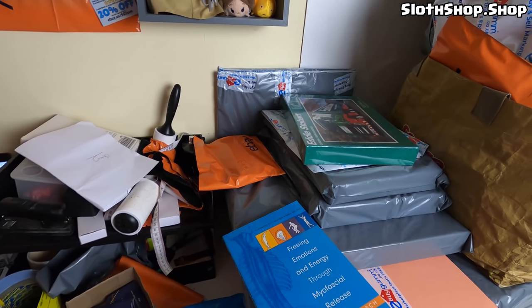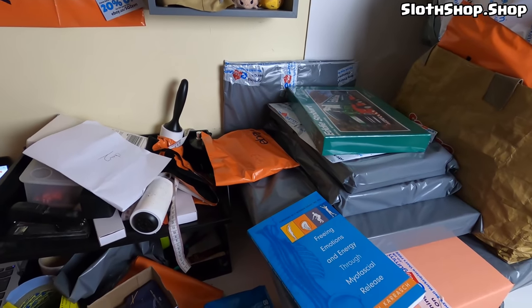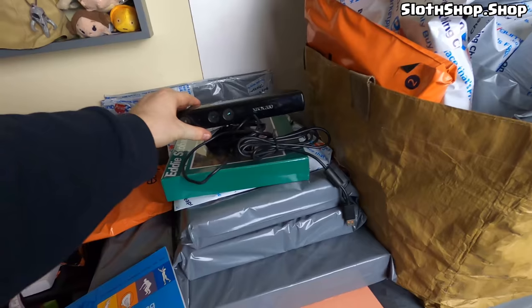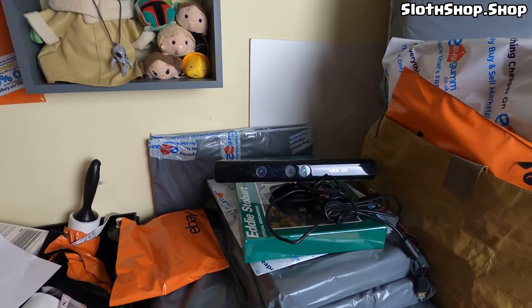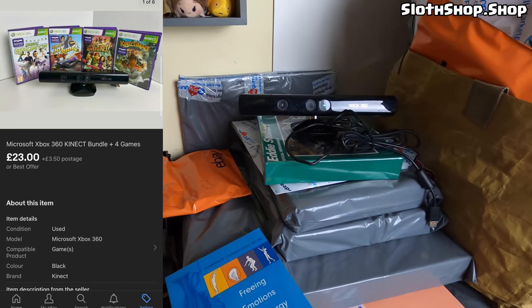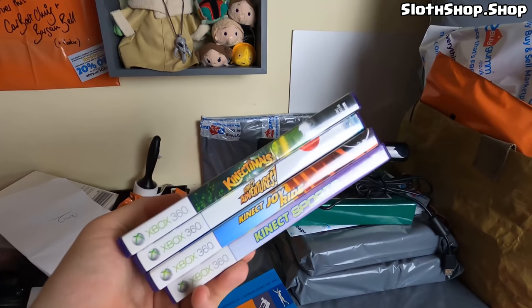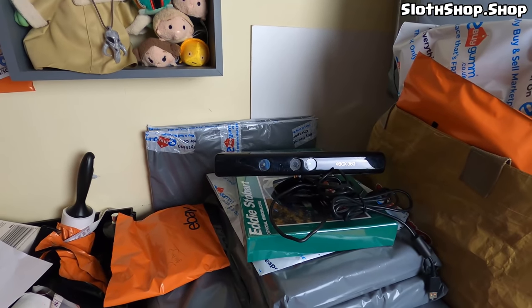And we've also sold a Kinect. The Kinect sensor that we got from that Xbox bundle we picked up in the last episode off of Vinted has sold. So this one has gone for £23 plus postage, and I put these 4 games with it here. Now, these games on their own aren't really worth much, so I just chucked them in. They would just be laying around otherwise for a long time. So I threw them in and we got £23 plus postage.